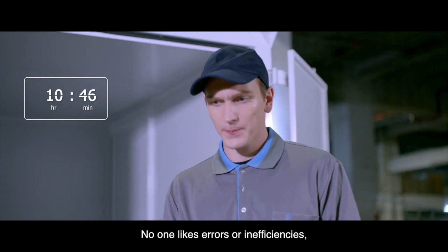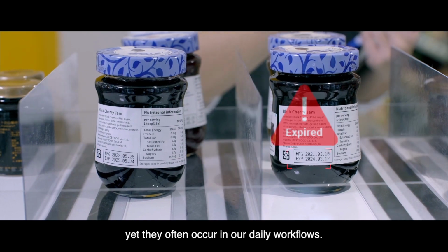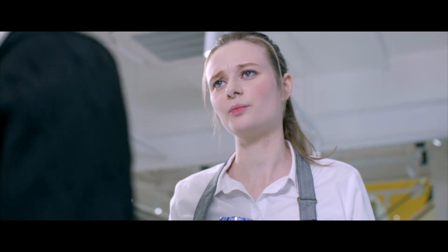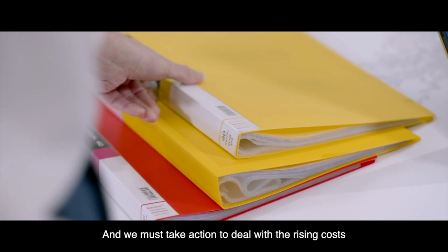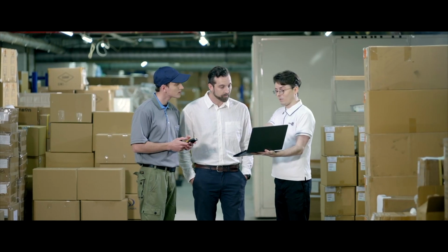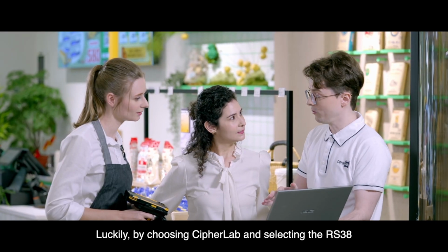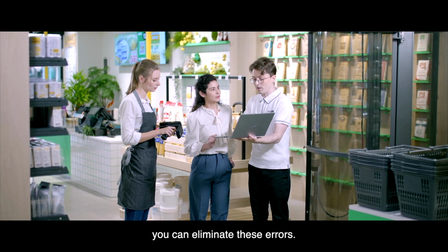No one likes errors or inefficiencies, yet they often occur in our daily workflows. And we must take action to deal with the rising costs caused by these errors and inefficiencies. Luckily, by choosing Cipherlab and selecting the RS38 along with its supporting solutions, you can eliminate these errors.